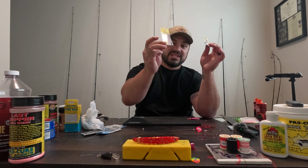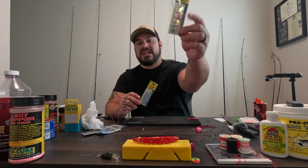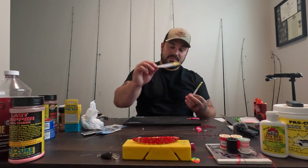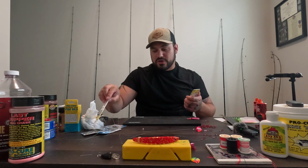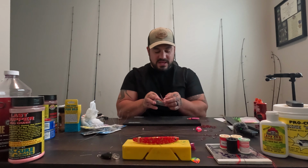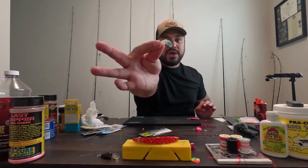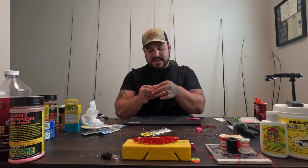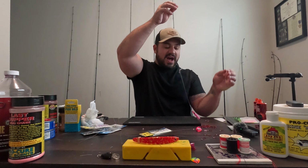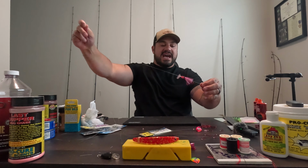And what we're going to use, this is a 1.5 Mac Lure Smiley blade, and this is a 1.1 Mac Lure Smiley blade. You can use the 1.5s all day long, but for this setup, since we already have a little bit of bulk going with it, I'm going to grab the 1.1 Smiley blade just like that. And of course, that Moon Jelly is absolute fire. We're just going to slide that down the line.